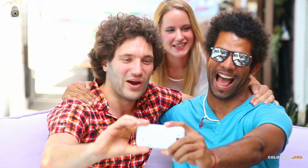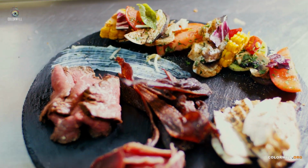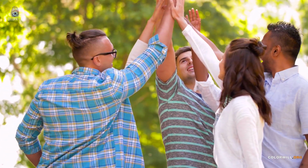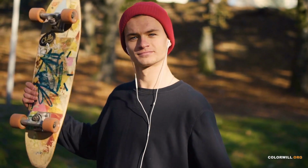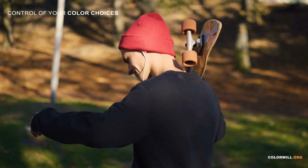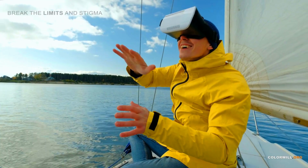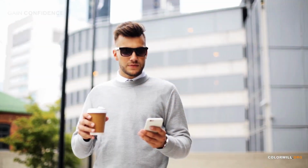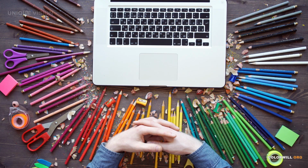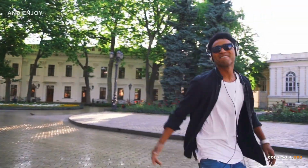No more pink shirts, uncooked meals, and unripe fruits, and guessing colors. Start your course today and be free from all these frustrations. This is your chance to refine your daily life and get all the best strategies for taking control of your color choices. Break the limits and stigma. Gain confidence. Unleash your unique vision and enjoy your new self.